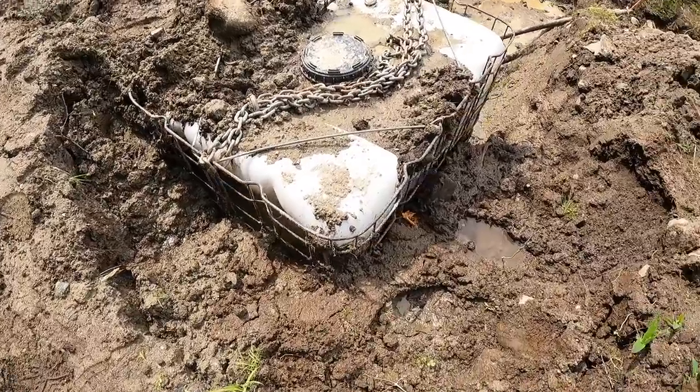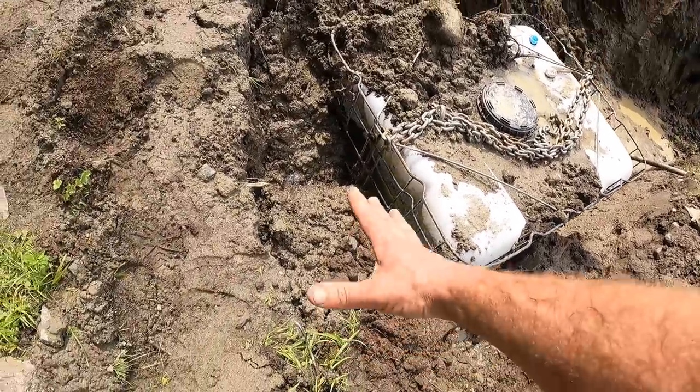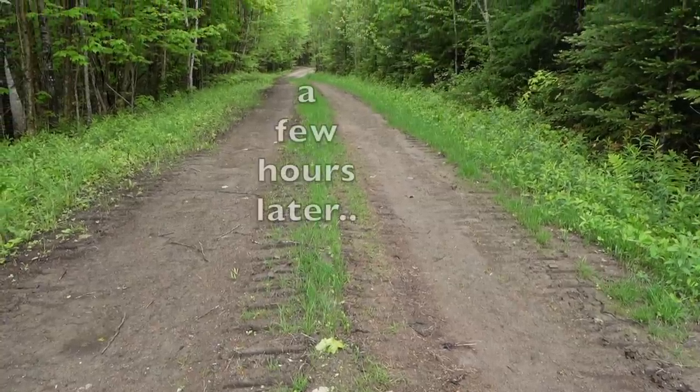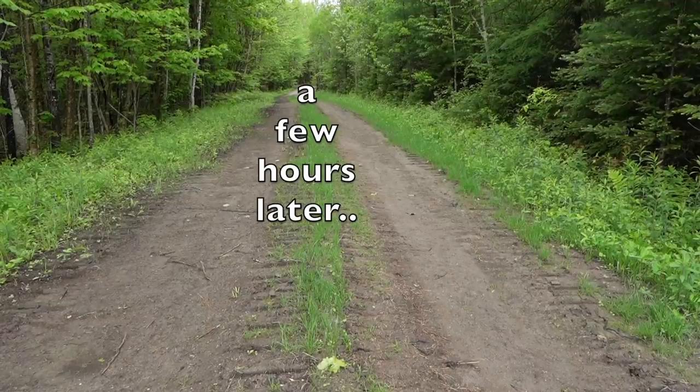That IBC tote has had it. We got some rain last night. You can tell it's collapsed in even more. It needs to get replaced, and I am glad that it happened now rather than later on. At least the whole system isn't completed yet. My bulkhead fittings arrived. Now we just need to run into Lowe's, get the fittings we need that'll screw into this, that'll go to our PVC pipe.